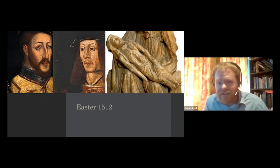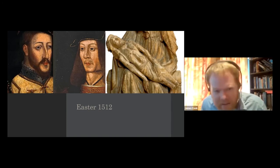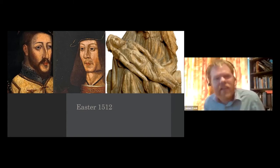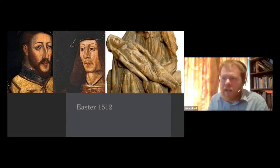So again, we know it's liturgically appropriate. We know it's the kind of chant that they would have used. And we also know this is the kind of process they would have used if they needed to create polyphony when they didn't have it on them. So we were quite happy with that.